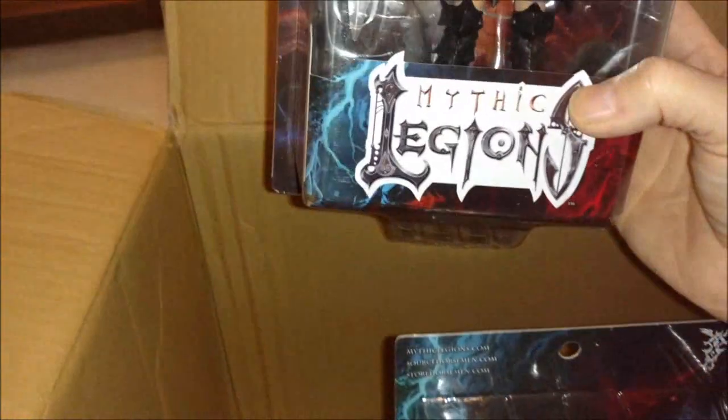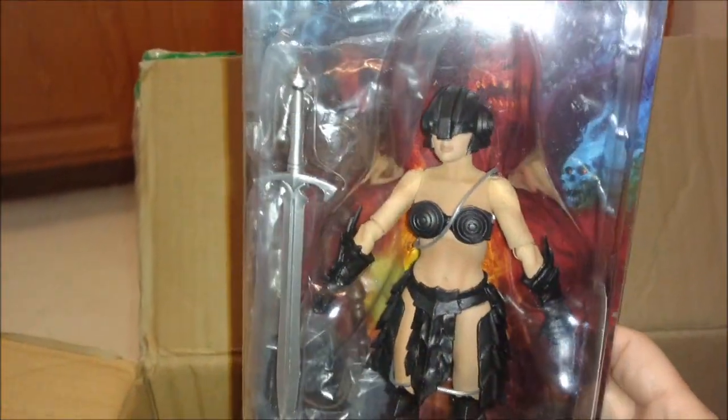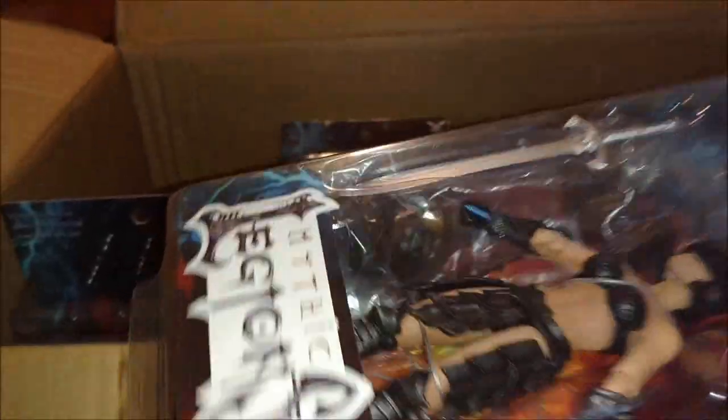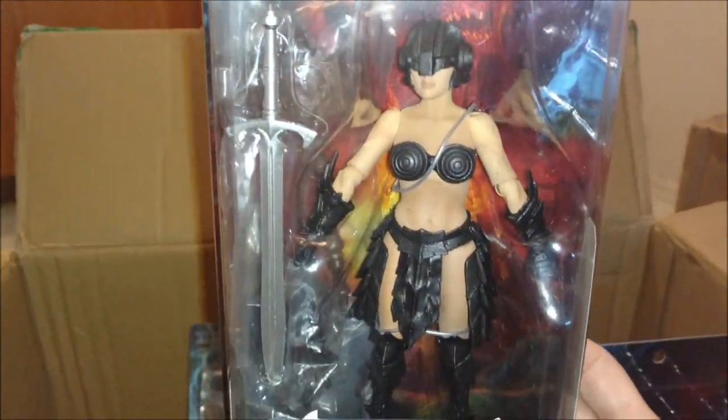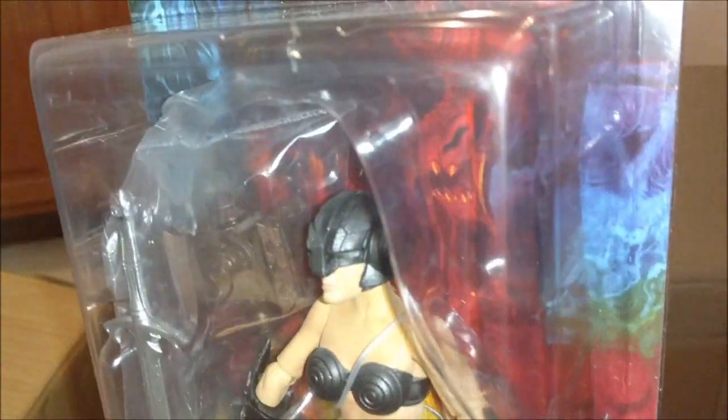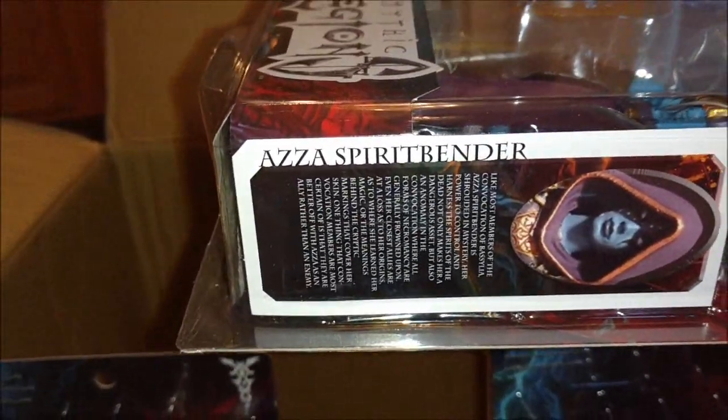Quite a bit of figures to go through. And we have here a semi-armored figure of the female persuasion, a barbarian warrior builder. Move this box a little bit here. So this is another army builder. Very cool. And you can see options to customize the figure's head. You've got some areas where you can add horns or wings on the helmet. Very cool. And we have here Aza Spiritbender, a unique character.